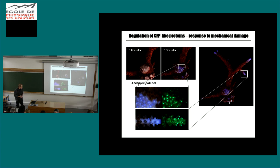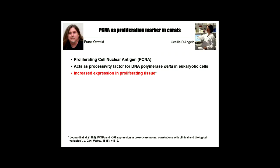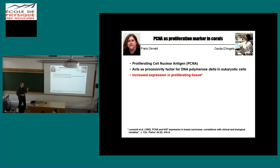So since these are the growth zones, we speculated that this might have something to do with the growth of the tissue. So is this indeed an area where the coral is actively growing? So yes, if we damage the tissue, one would think that there should be some accelerated growth, but we try to confirm that at the molecular level.